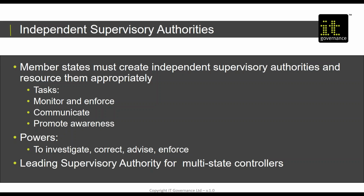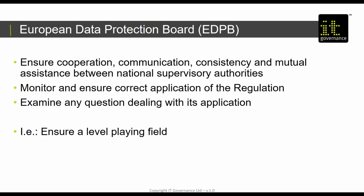One of the requirements is that a lead supervisory authority must be the supervisory authority of a member state of the European Union. So again, after Brexit, it won't be possible to ask the ICO to act as a supervisory authority across the European Union, which is a bit of a bore, but there you go. So independent supervisory authorities are a legal requirement on member states of the GDPR.